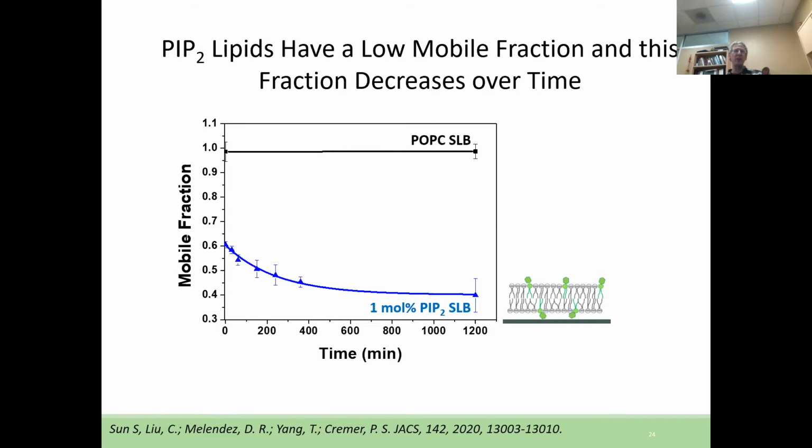So the next thing we figured we'd try is, forget this bilayer, let's make a new assay and run this as a monolayer. So on a hydrocarbon surface here, we can put just a monolayer on top. And now initially we have something like 84, 85% that's mobile, instead of 60% that's mobile down here. And this doesn't change as a function of time.